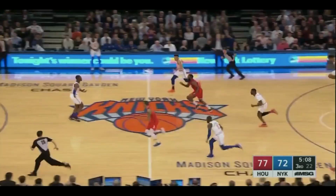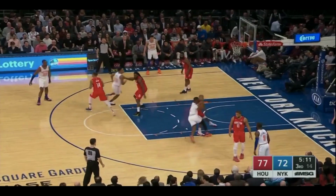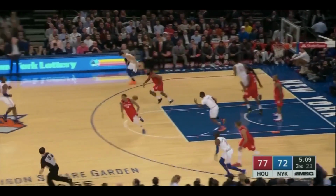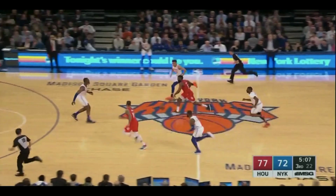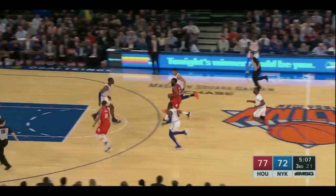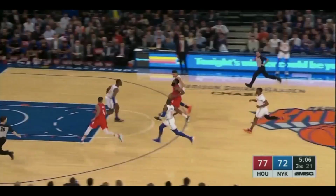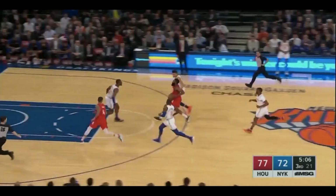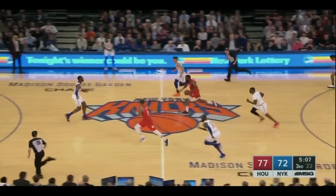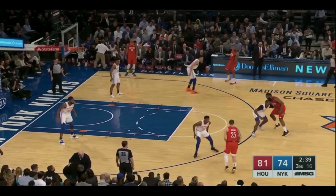He reads the game. Brilliant floor vision. One of the elite guys in the NBA just making the right basketball play. Sees a 2-on-1 right here. Drives it hard at Vonleh. Gets up in the air. Great touch pass to lead the athletic Gerald Green to the rim. That's a tough lob pass to make on the run in transition. Perfect amount of touch. Perfect pass.